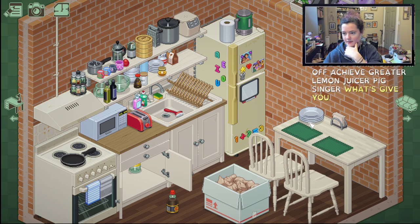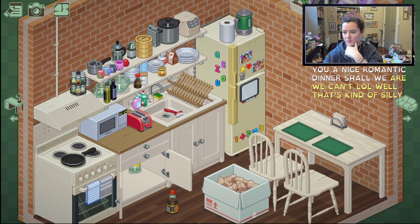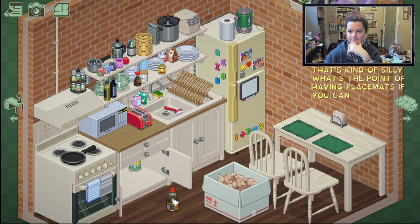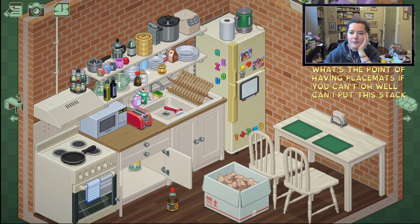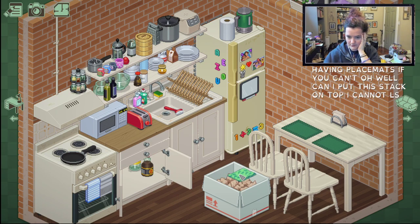Let's give you a nice romantic dinner, shall we? Oh, we can't. Oh well. Well, that's kind of silly. What's the point of having placemats if you can't... Oh well. Can I put this stack on top? I cannot. Alas. Aww.